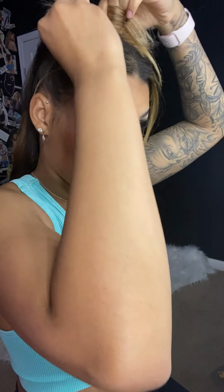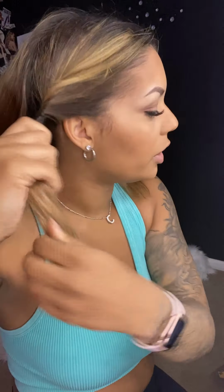Like, you'll be in the middle of a curl, turn it off, and you'll be like, why is my hair not curling? Oh, yeah, it's because you turned the straightener off, the curling iron or whatever. So that is why I freaking love it so much. And actually, I think what I'm going to do is see if it'll keep like this.